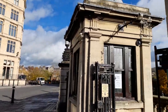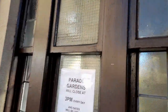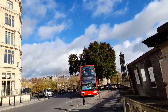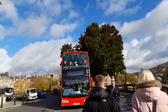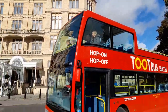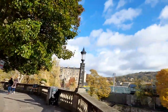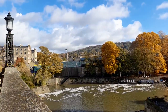So it's like most places. And you can get a hop on and hop off bus here at the Parade Gardens. I've been on one of these the first time I went to Bristol, and it's called Tootbus Bath. You can sit at the top when it's sunny, or sit at the bottom if it's raining. There's a picture of the River Avon.